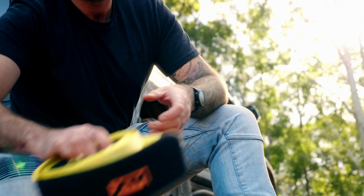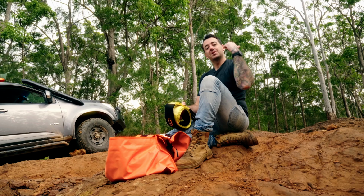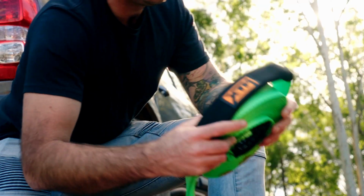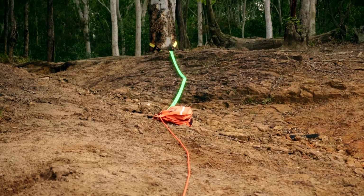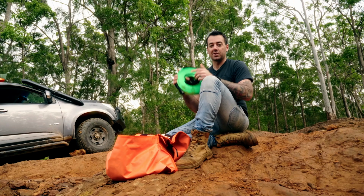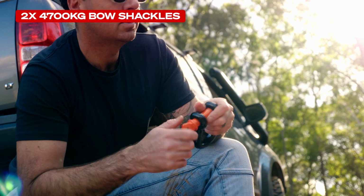What we are going to use today is this, a tree trunk protector. This four-wheel drive's got a winch so we can actually self-recover. There's a bunch of trees back there we can use as an anchor point, and we should be out of here in no time. Now, to save us running out all the line on the winch, we're going to use what's known as a winch extension strap. This is physically just going to move the anchor point from the tree trunk protector 10 meters closer to the four-wheel drive. It's a very handy piece of kit. Now that tree trunk protector combined with a bow shackle is going to give us our anchor point.